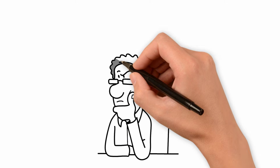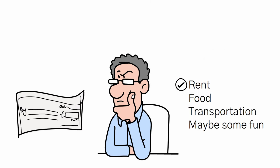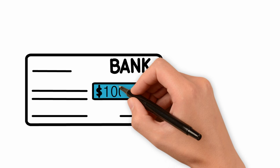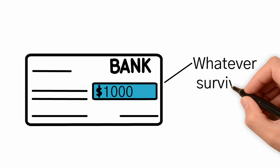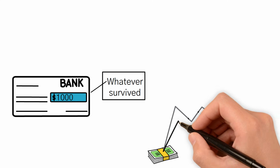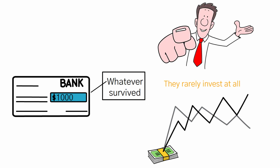First, imagine your current situation for a second. Your paycheck arrives. Some of it goes to rent, food, transportation, and maybe some fun. A few days later, the numbers on your bank account have dropped, and you're left with whatever survived. For most people, that whatever survived is the money they might invest, which means in practice, they rarely invest at all. You're going to turn that order around.